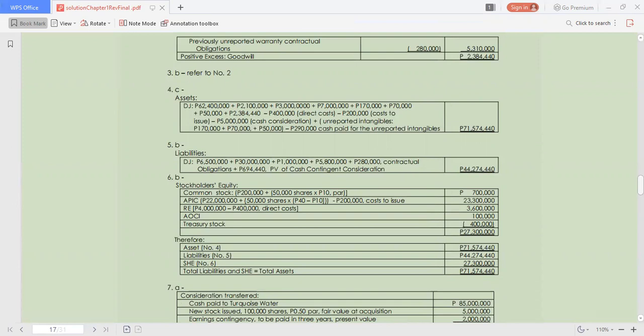Number 6 is the stockholders' equity of DJ after the acquisition. So in number 6, we have now the common stock of DJ of 200,000 plus 50,000 shares at 10 issued. So that means a total of 700,000. So for the APIC, 22 million from DJ plus 50,000 shares times 30. The market value is 40. The par is only 10. So we have 30 times 50,000. That's 1.5 million. And we deduct the cost to issue of 200,000. So we have 23,300,000.